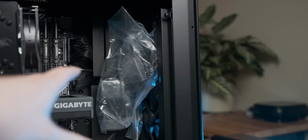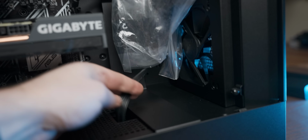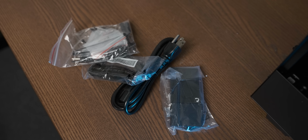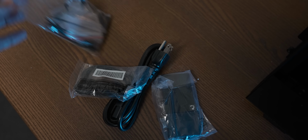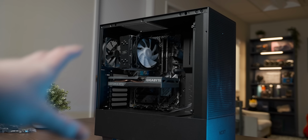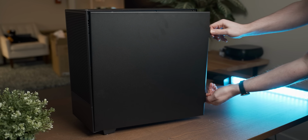But anyway, I am very curious what all of this is. I'm assuming that the GPU power is part of it, but let's have a look. Oh, it's just like the standard PC accessory crap. Cool. Now, before I plug the graphics card back in, I do want to see what power supply we got with this bad boy.